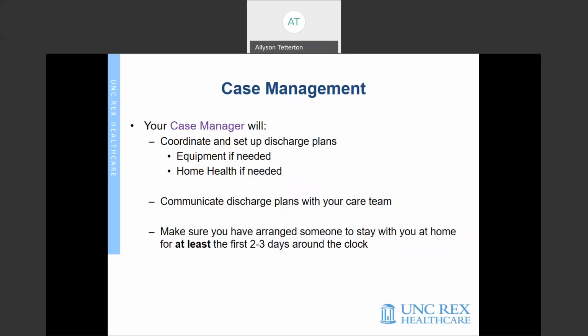Your case manager at the hospital will help to coordinate and set up discharge plans for you. We're here to help get you any equipment that you need. That includes ordering your equipment and having it delivered to your room prior to your discharge home. We're also here to help coordinate any home health needs at discharge if recommended. Based on the surgeon's preference, we'll be helping to coordinate those things for you, and also coordinating and confirming your start of care at home if you need home health.